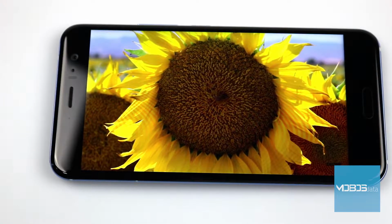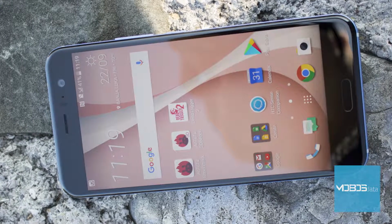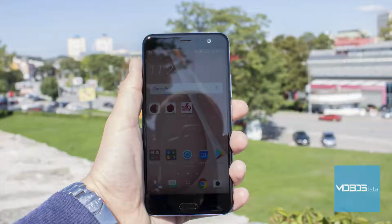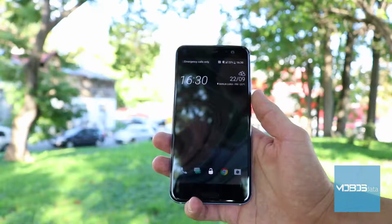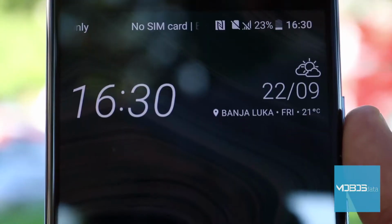Colors are nicely saturated, the sharpness is excellent, but the visibility in the sunlight is not quite on par with the competitors. Brightness of the display can be manually adjusted, or the auto mode can be used, which uses the brightness sensor located next to the front-facing speaker. The display supports two working modes, Vivid and Super RGB.